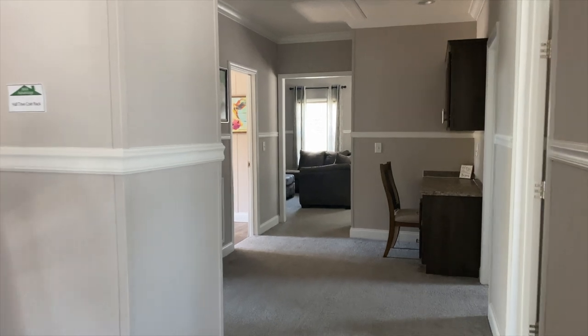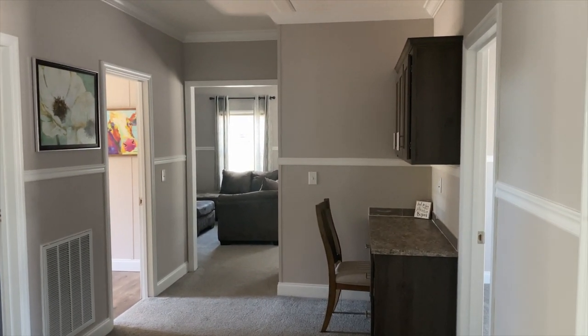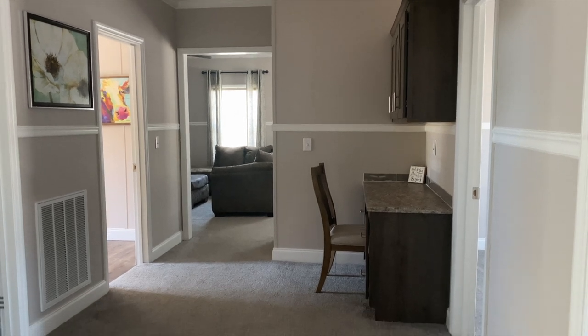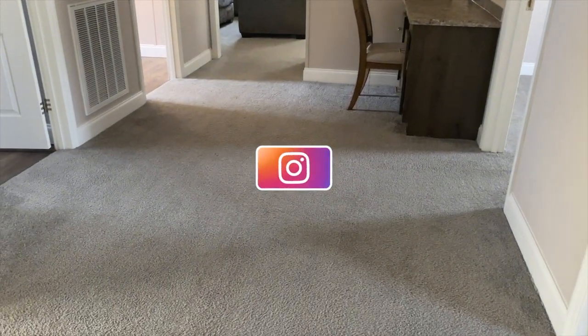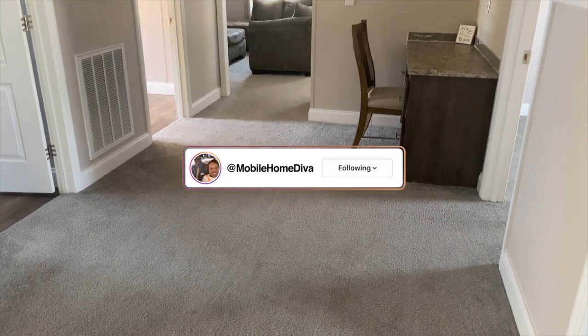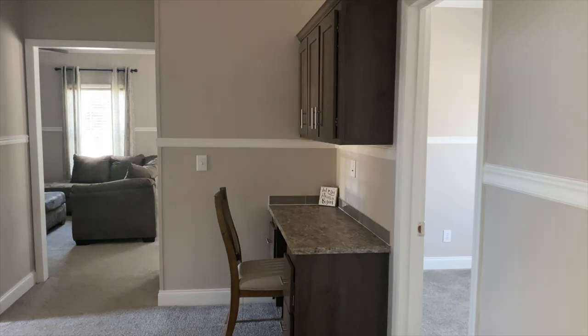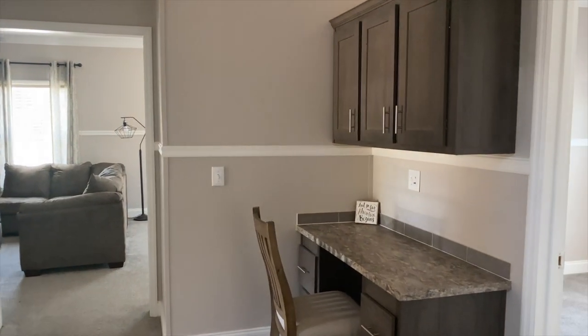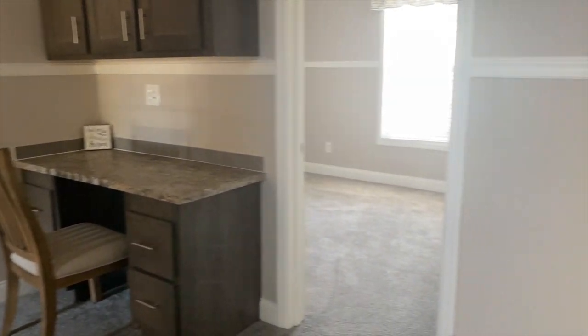All right, on down this way, you have a bonus area. It's not a hallway, you guys, which is what we normally see. You have this bonus area. So you have a lot of space in here to do whatever you like. There's a built-in desk and upper cabinets there. And you have all of this space out here between rooms.